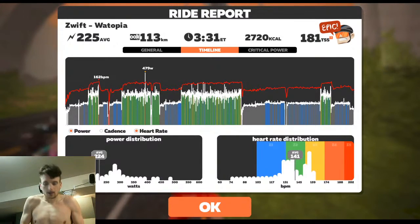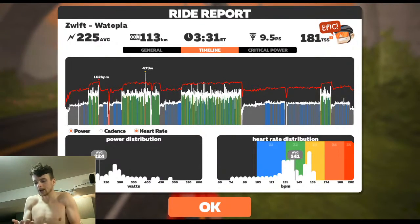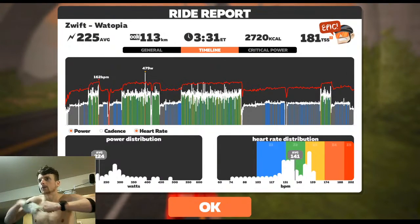Practical. This glove is stuck. I hate when they don't have a pull tab on it. I don't know what I was saying.